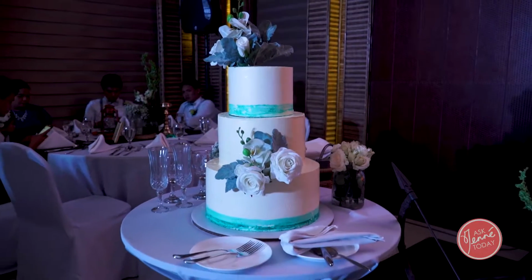But of course, let's not forget the wedding cake. Wedding cakes could be 3 layers, 4 layers, or 5 layers. But more often than not, there's only 1 layer edible and the rest of the cake is styro. So that's the wedding cake.